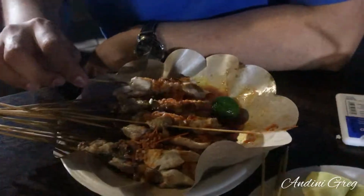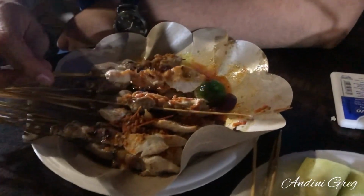Also, with the added calamansi and chili sauce on this plate, it really gives a kick. And yeah, I really like the calamansi, of course. Have some again.